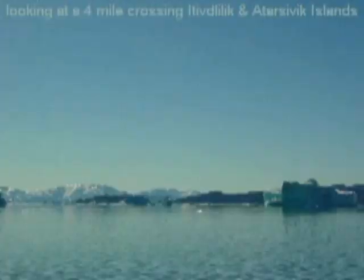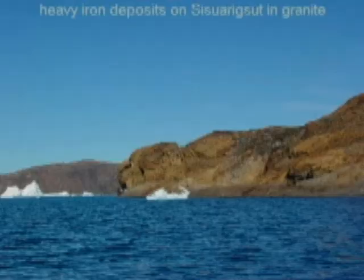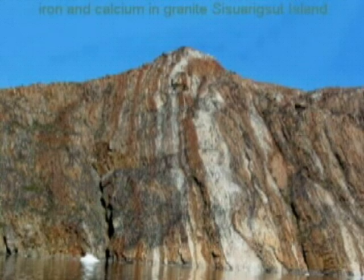On a bright, calm day, I'm leaving Sissuargasut Island, heading across for 4 miles, and I have to take into consideration the iceberg densities. Some of them are really quite sizable, and the icebergs are collected in between the passages. Sissuargasut Island has many heavy iron deposits. The minerals in this area are so colorful because they are iron and calcium interlaced together.